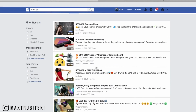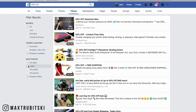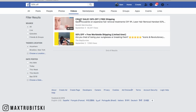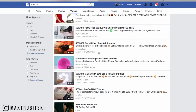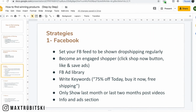The good thing is, this is the other strategy. You could set it to this week or this month, right? And you could find video ads which are running. You could set it from August, for example, and you could find the most recent ads. I think I'm in a different location for some reason, but you see these most recent ads. I think it's because I'm in France, because of my VPN.